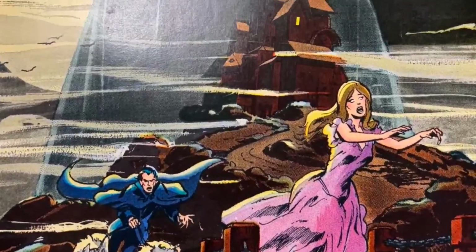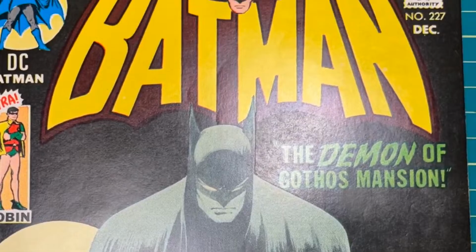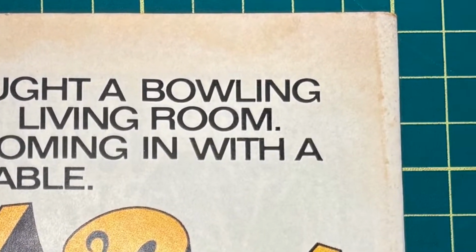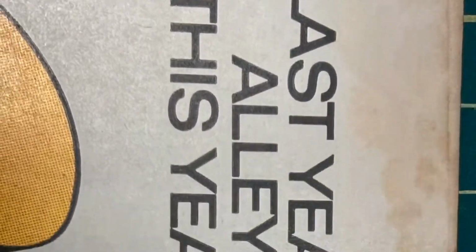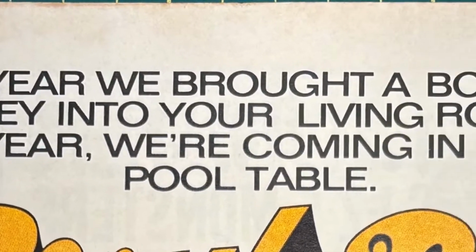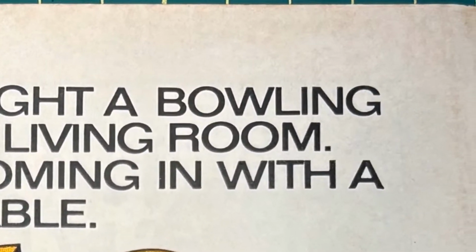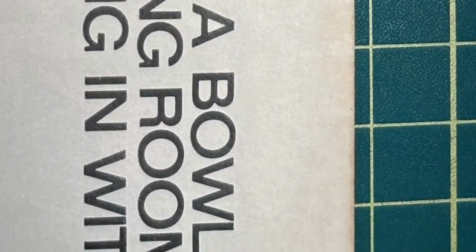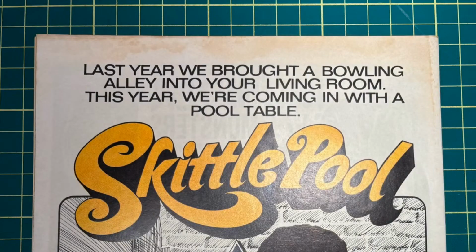Here is a copy of Batman 227. And this one here has some really significant staining on the back cover, as you can see. Now here are the before pictures. Now you can obviously see the difference in the before and afters. The back cover is much brighter and those stains have been reduced significantly.